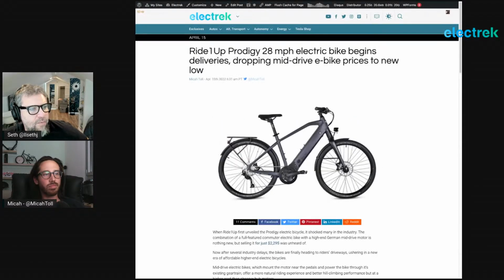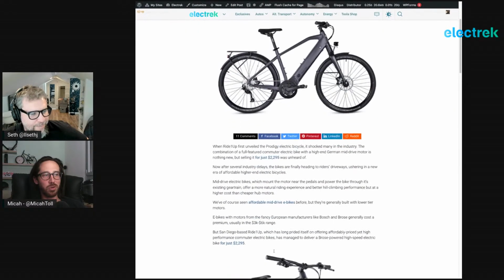Moving forward, Ride One Up Prodigy 28-mile-per-hour electric bike begins delivery, dropping mid-drive e-bike prices to new low. So love this. Might be my next daily driver. I don't know. We'll see. Definitely. I know you're a fan of those Brose motors. Yep. Here we've got another Brose mid-drive motor.